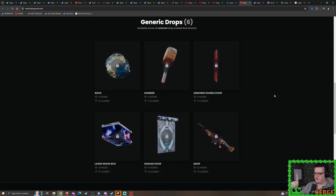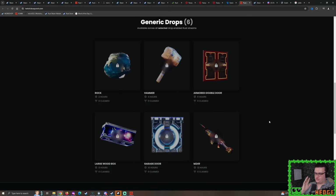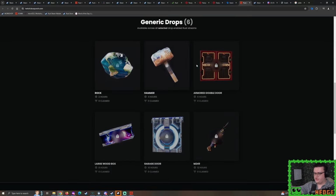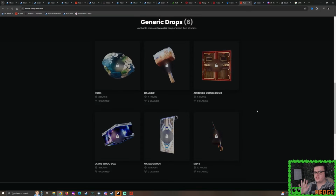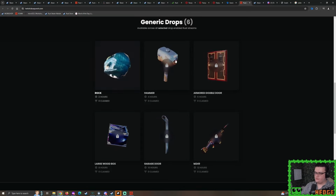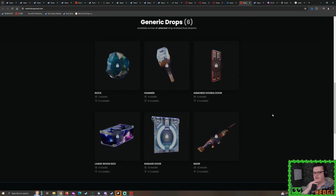Now, make sure your Twitch account is connected to your Steam account. Make sure of that, please. But you only have to watch one person for 12 hours. You'll get all 6 of those skins. All right? It's as simple as that. They are generic. You don't have to watch anyone in particular. Just watch anyone streaming Rust. Oh, I wonder who's going to be streaming Rust over the course of this weekend.